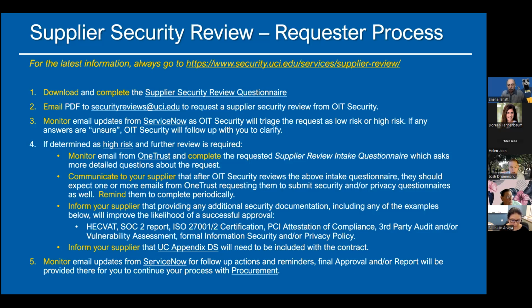And then also anything with P3, P4 data where the supplier has access to the data or our systems via a consultant or something like that, they'll need a UC Appendix DS, which stands for data security. And so the sooner in the process you can let them know that, the better, because we've seen cases where it goes through the security process, the privacy process, all the reviews, then we get down to the contracts part, and then they refuse to include Appendix DS, or there's a lot of red lines involved that requires a lot of back and forth.